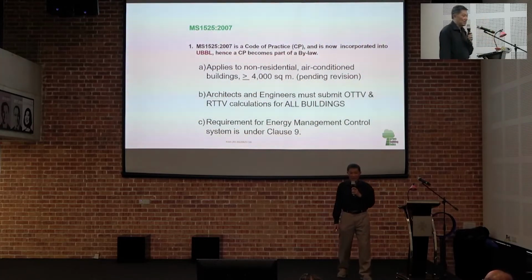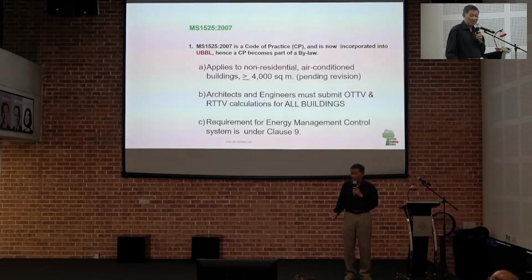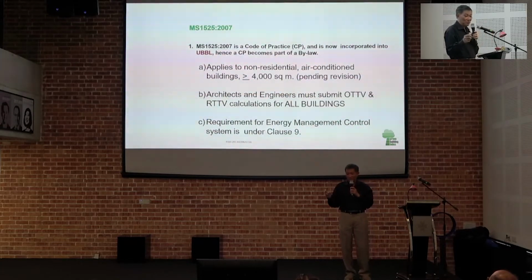Only 2 states have actively started to enforce this requirement. Penang especially: if you are working in Penang and submit your building plan, they require you to submit the OTTV value and the roof value also. So this is a bylaw requirement, which means it's already been entrenched into the law for quite some time.